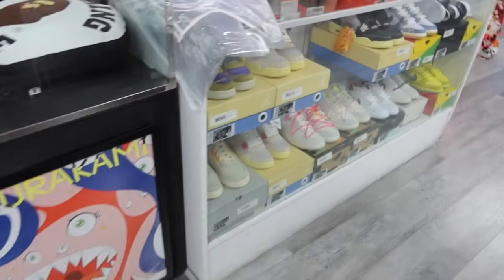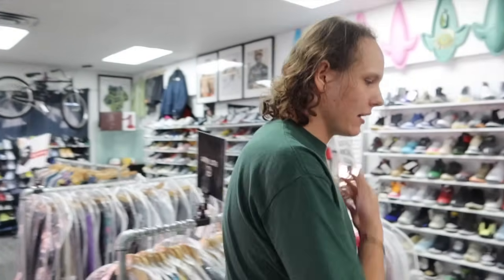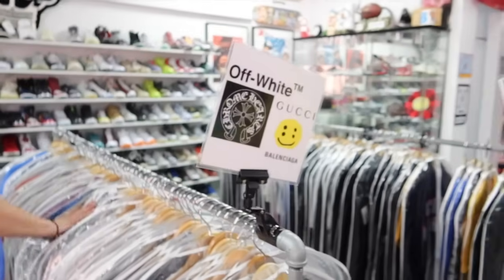Some more high-end sneakers. Have you guys ever had all 50 lots? Not all at once, but we've definitely had them all cycle through. Here is another great section that people know us for.